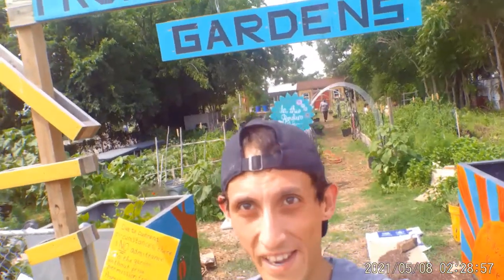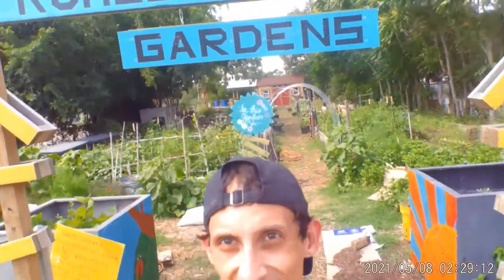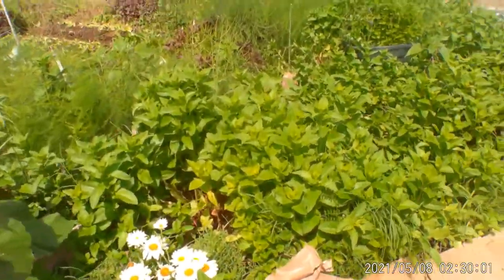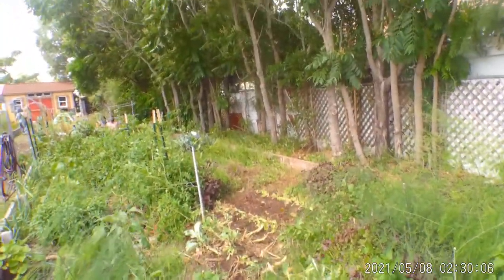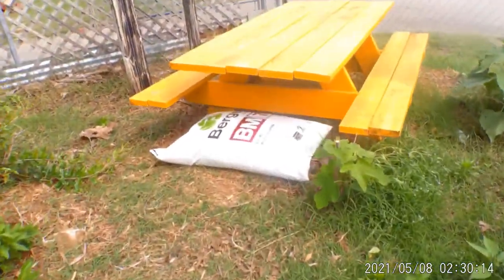Today I'm at Promise of Peace Gardens, and I want to share with y'all our local neighborhood community garden. We've been mulching and pulling weeds and doing all sorts of other stuff, and I'm going to share with y'all what we've been doing. Alright, so we've been laying this cardboard down, and you can find all these little mints. We trimmed up the branches on the trees over there and pulled the weeds out. We're going to be mulching soon.